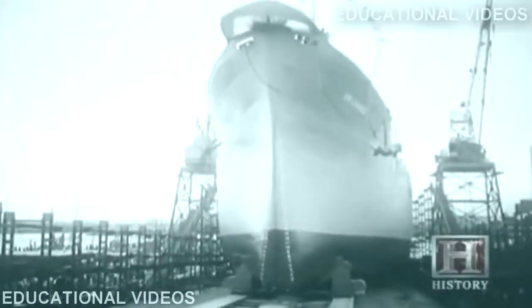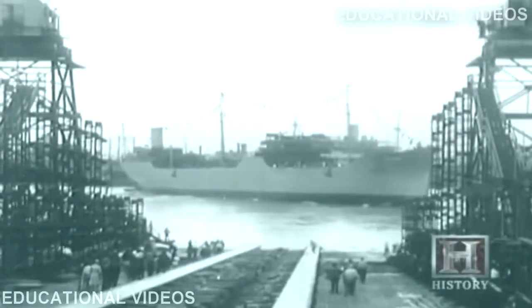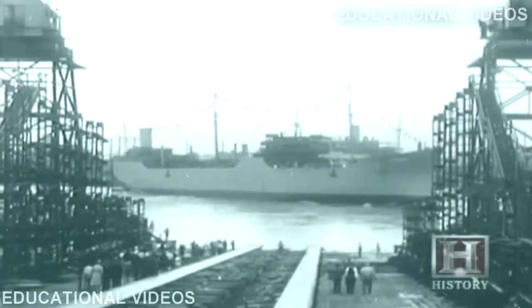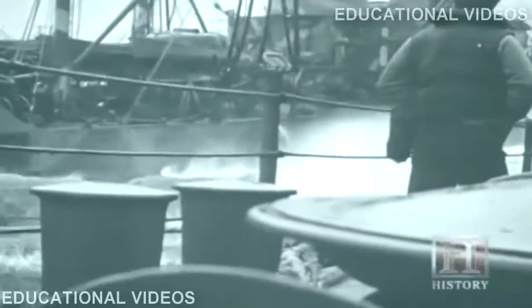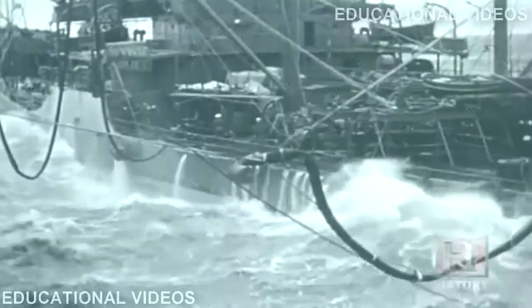They could do about 15 knots. They could carry all forms of petroleum. They were very instrumental in being able to support our forces overseas with large amounts of petroleum products. By the end of the war, the Navy's oilers and tankers had provided an invaluable lifeline of fuel to the Allied forces.